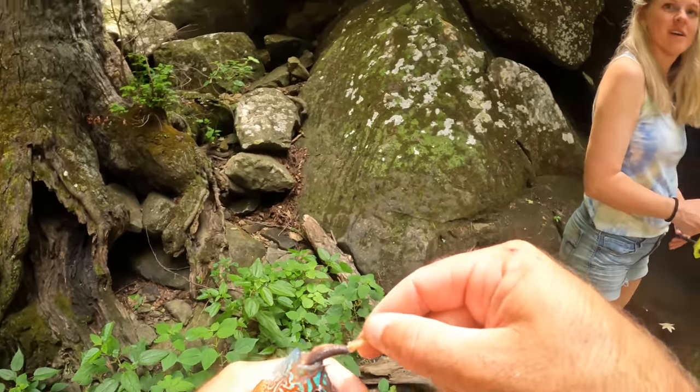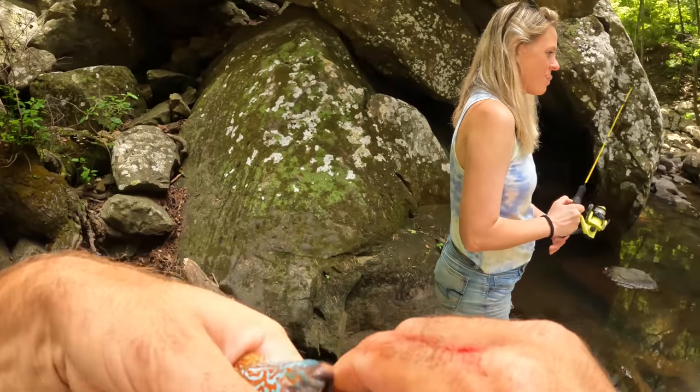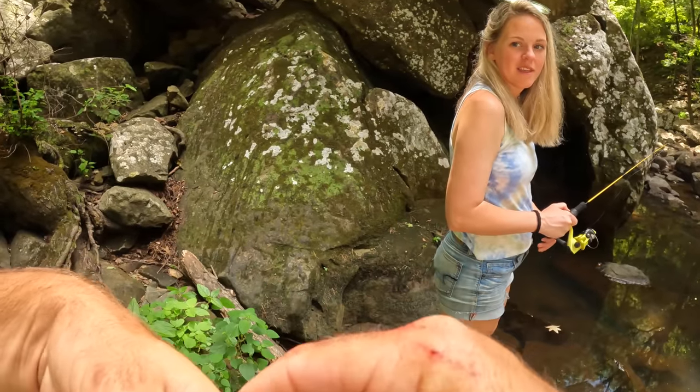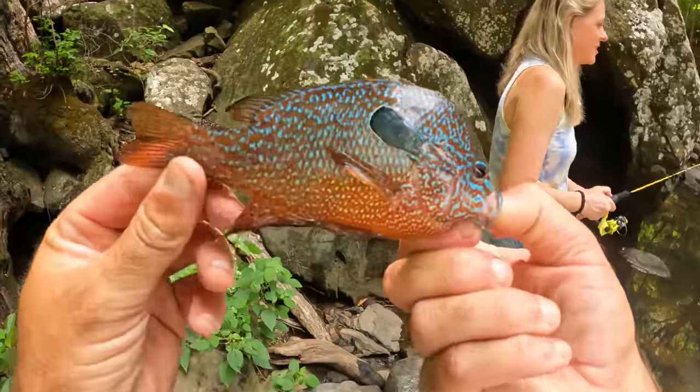This is not the waterfall. What the heck? That was a leaf. That was scary. This is not the waterfall monster we're after. But this is so beautiful. You're not going to catch anything prettier than that, guys. You're really not. Look at the colors.